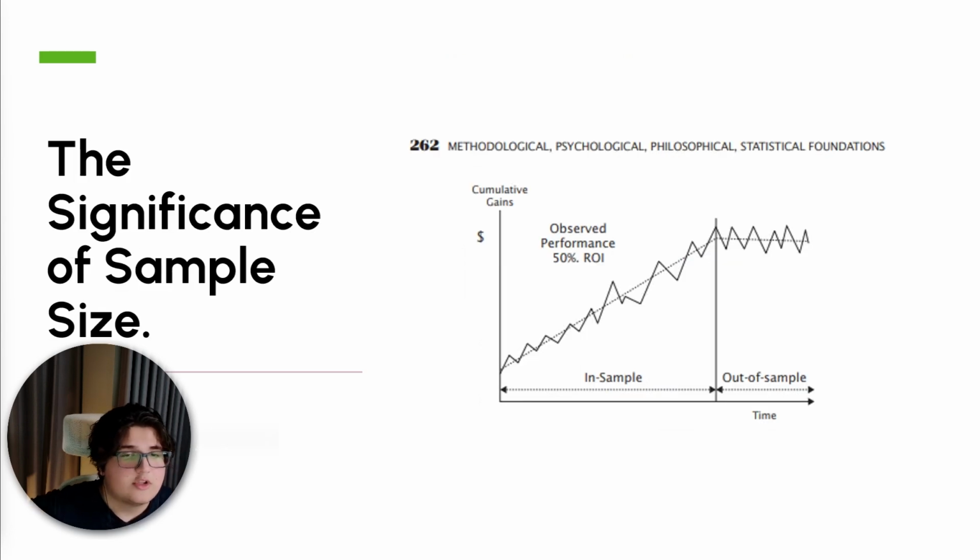Next is the significance of sample size. Now, when evaluating the efficiency of a trading strategy, sample size plays a crucial role. Austin emphasizes the concept of statistical significance, which gauges whether the results of a trading strategy are statistically robust and not just a product of chance. He delves into the various factors that influence sample size, ultimately advocating for a significant number of out-of-sample trades to ensure the strategy's generalizability, which improves its odds of working on live data.